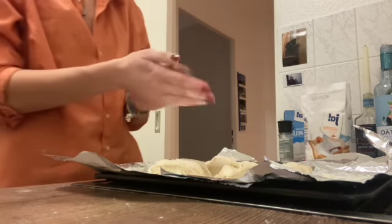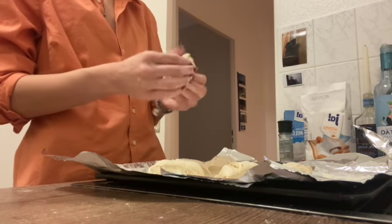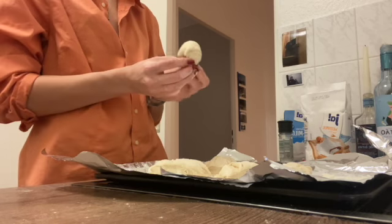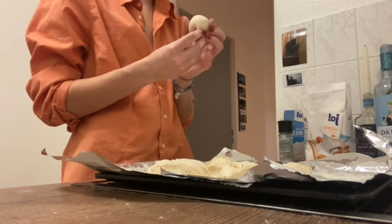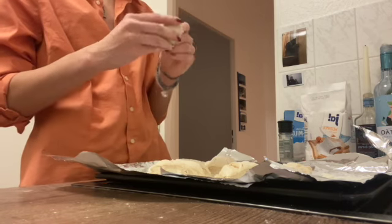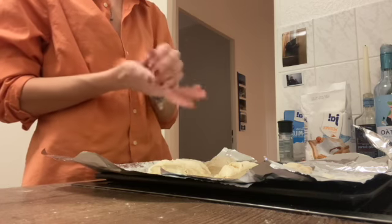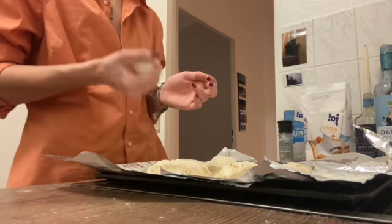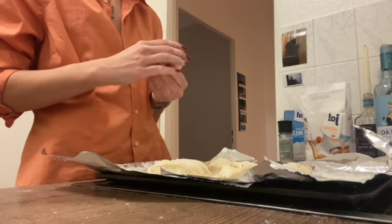Okay, so now back to the video. I'm rolling the little Brötchen rolls a specific way. You're supposed to roll it with both hands and then kind of pinch the outside so that you form this little seam at the bottom and then put that seam side right on the tray so that I guess it just gives it a smoother outside.